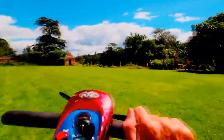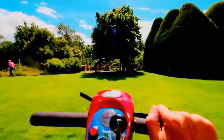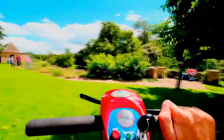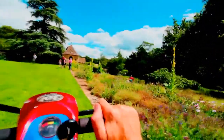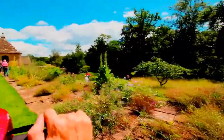So this is the garden. It's much bigger than this actually. So again, we've got the problem of the grass. There's no easy way to go. A ramp down there? Or is it steps? Probably steps there. Have to find a way down. But it's a whole lower area there.